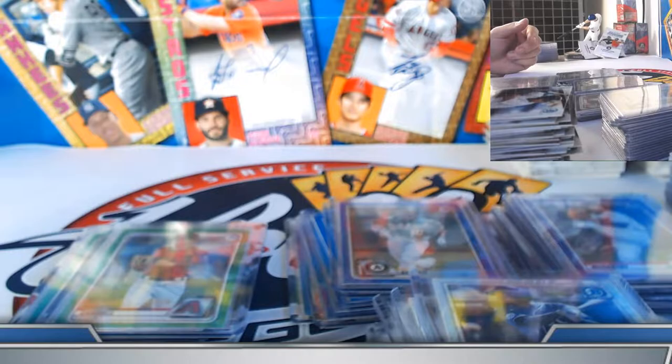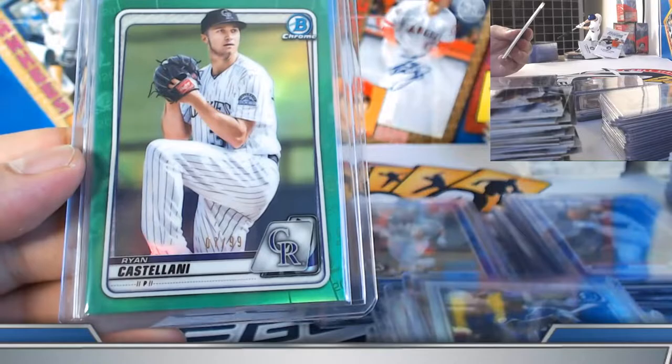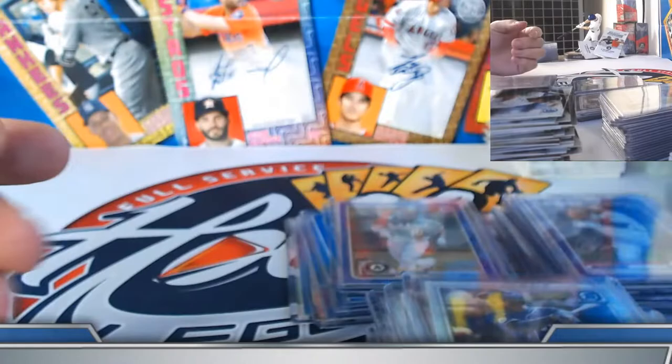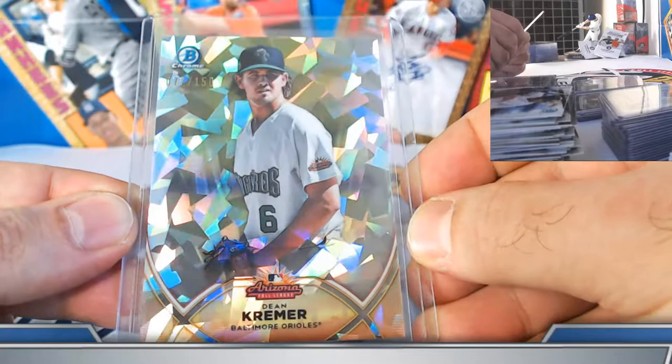Oh, let's do the greens. Numbered to 99. Two green shimmer prospects. 99 of 99, Marcano. Luciano. And Corbin Carroll. Solid green refractors, Castellani and Luis Garcia. One atomic, as opposed to the five different atomics we had in that first case. One atomic here, AFL prospect Dean Kramer, 72 out of 150.